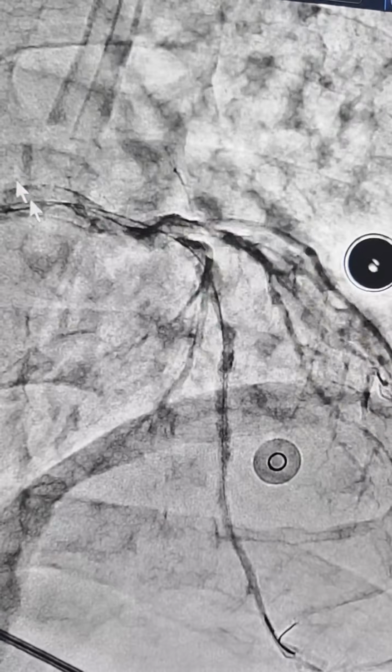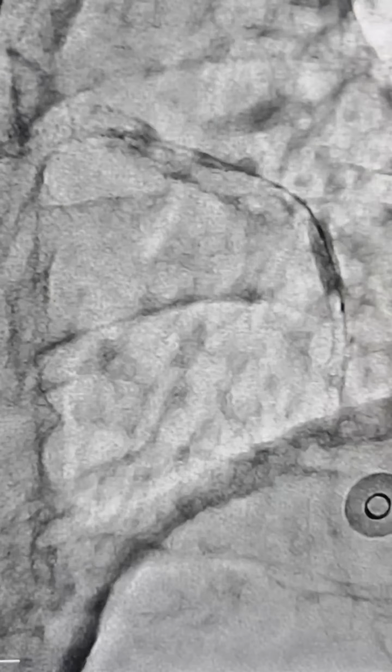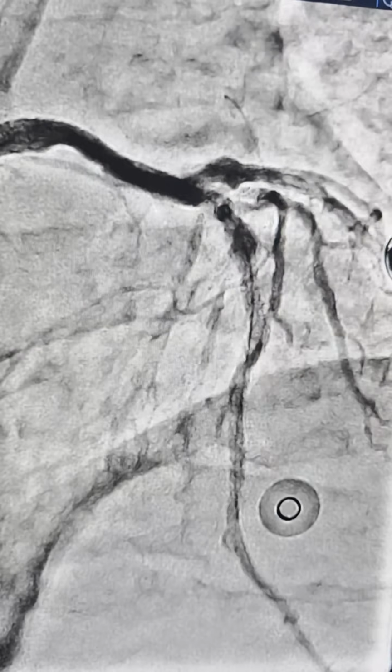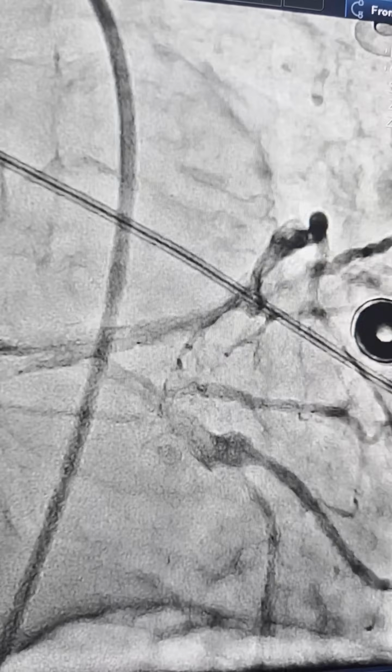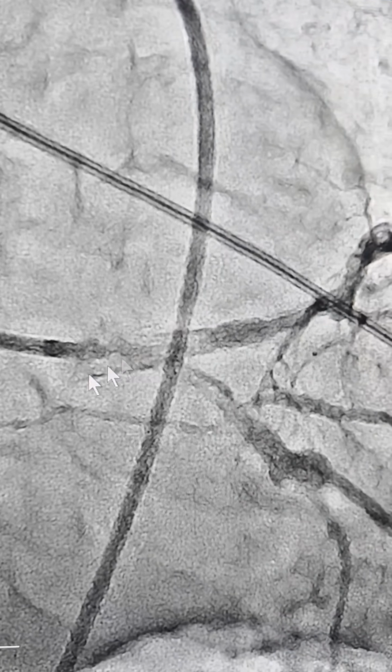We put in a 3.5 by 18 millimeter stent here, and then ballooned it with a 5 millimeter NC, then put in another stent in the middle, and so things started looking a little bit better, and you could see that the stent was fully apposed.